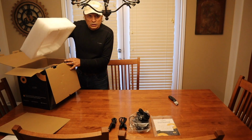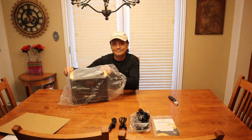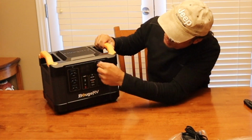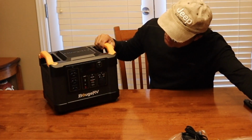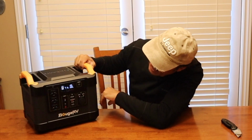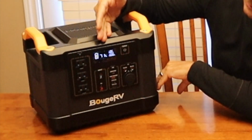So there's lots of styrofoam to protect it during transit. And here's the battery. It looks pretty nice. There's a little protective cover on the screen here we could take off so that it's free of scratches, nice and new. And there's the power button right here. And it's already pre-charged at up to 71%.